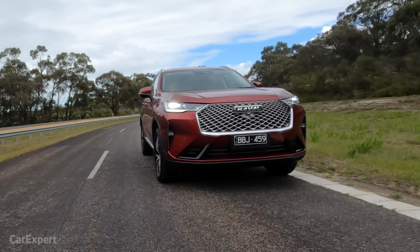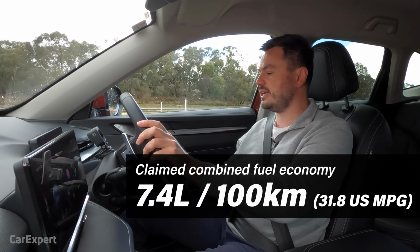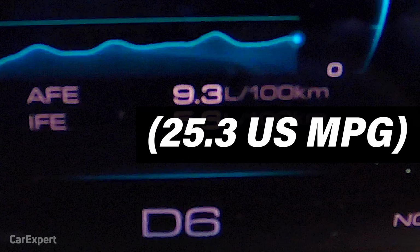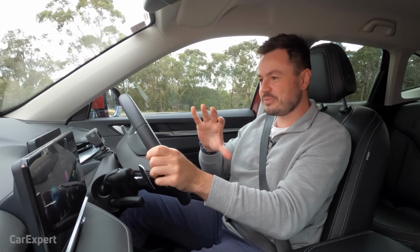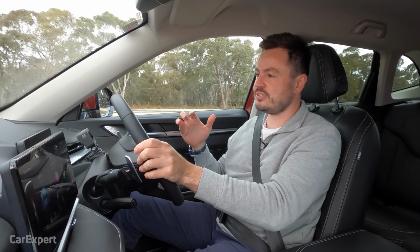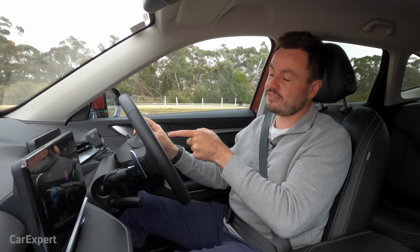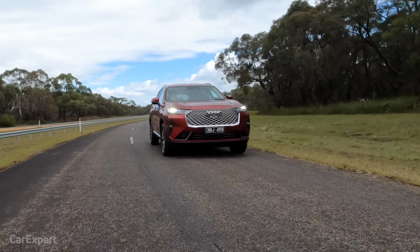Now, speaking about fuel economy, Haval claims a combined fuel efficiency of 7.4 litres per 100 Ks. Let's have a look at what we're sitting on at the moment. 9.3, so it is higher than that figure, but there are a few caveats here. Just because of the weather and what it's like today, we had to switch up our filming. So we've done a lot of the performance driving for the outside shots earlier in the day. So instead of just being driven on the highway, this car's had a little bit of a performance run. So given that, the figure isn't actually too bad. I think if you're doing predominantly highway driving and taking it fairly easy, you should actually get quite close to that figure.